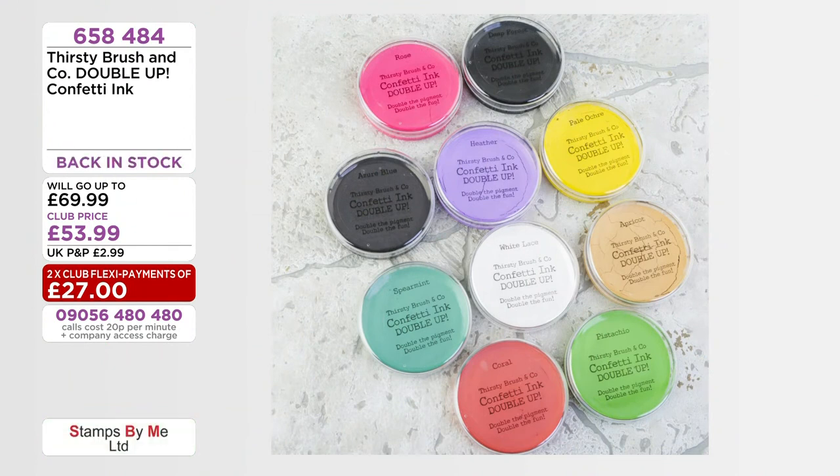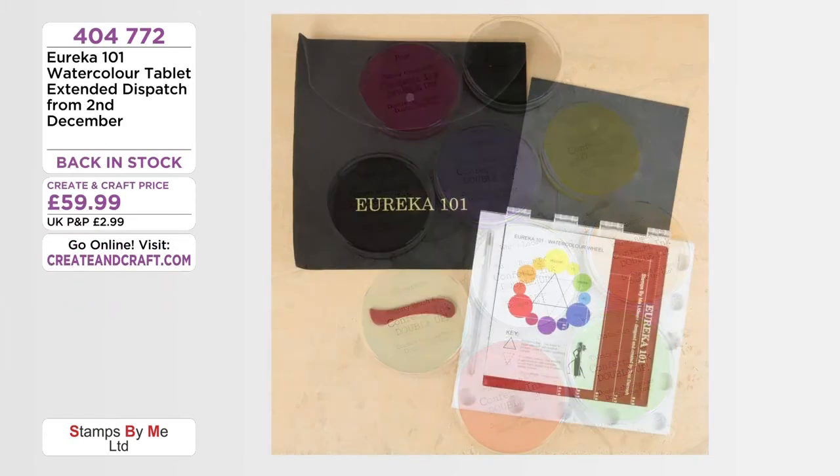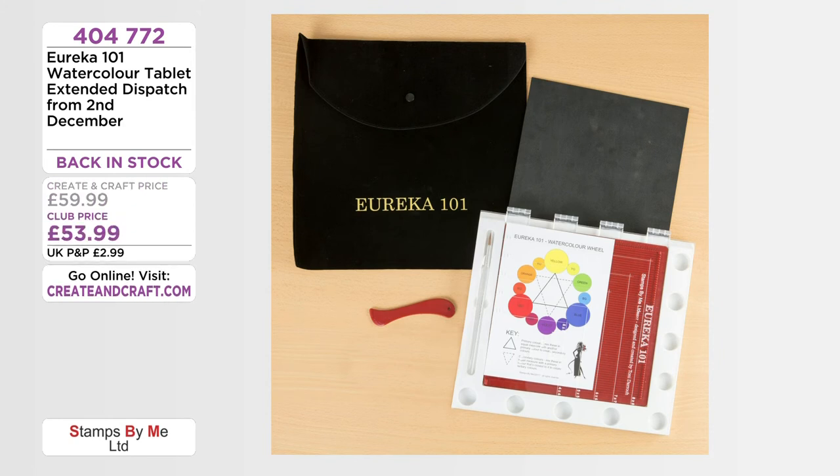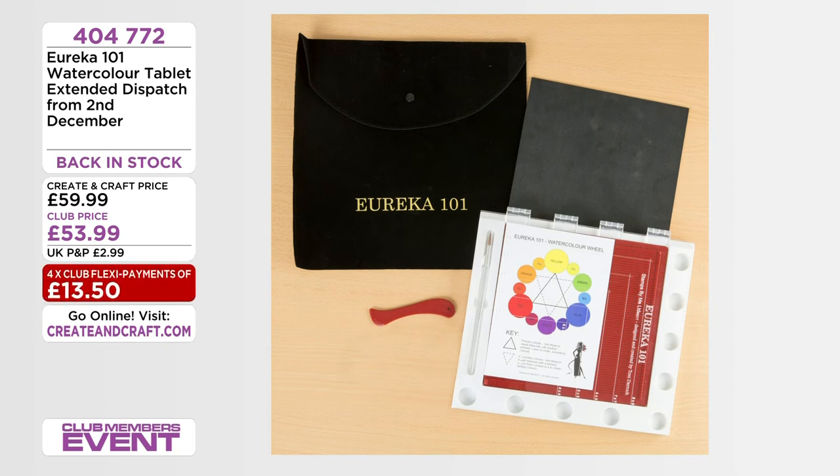The Eureka is back with us today as well. Nice to have this back in stock at the moment. It is, I think, one of the ultimate stamping platforms that we have here on Create and Craft. You can see that you are getting the little palette for your watercolours. Also, you've got the sponge there for your stamping and things like that, for your embossing. It's a brilliant hinge platform system.